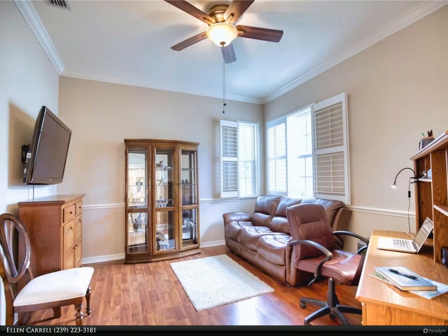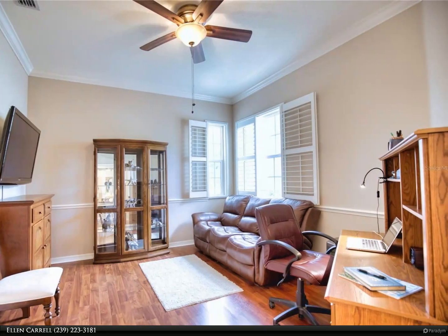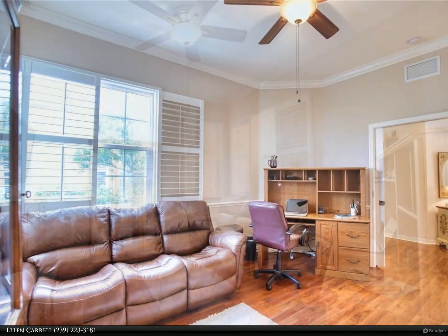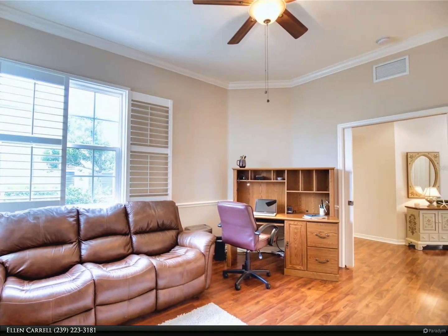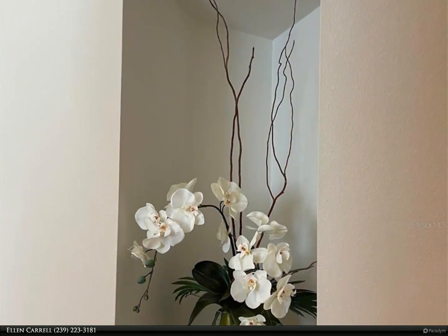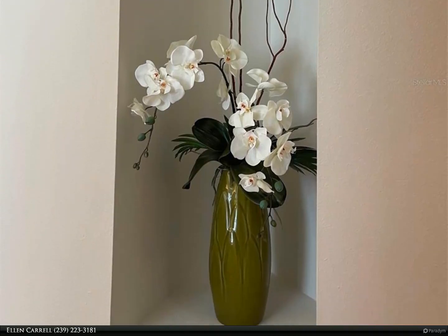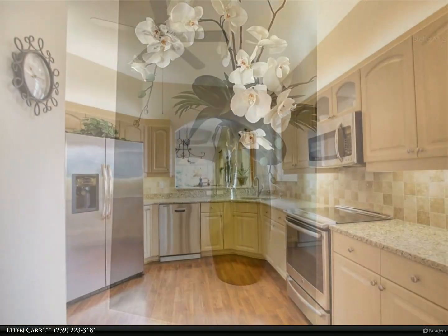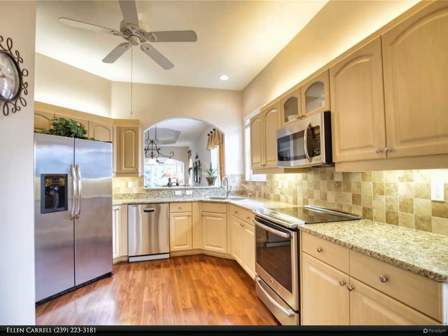Want an active community with lots to do? The St. Andrews East community has a convenient clubhouse with many social activities and can be used for private events and gatherings. There are also 2 pools within the community. Plantation Golf and Country Club is a master plan development with 2 championship golf courses, tennis and pickleball courts. However, membership is optional, making it unique amongst other local developments.